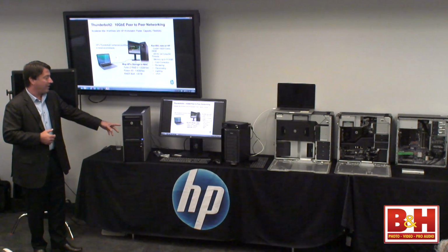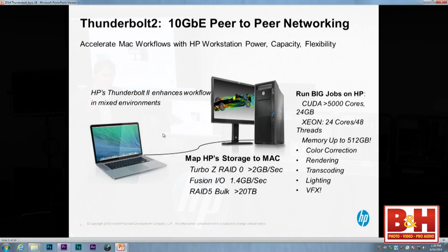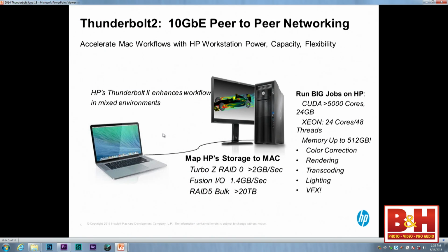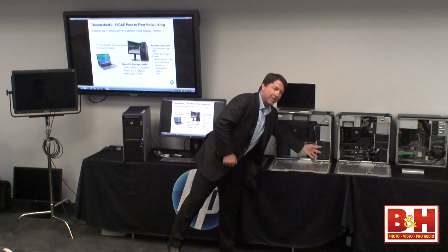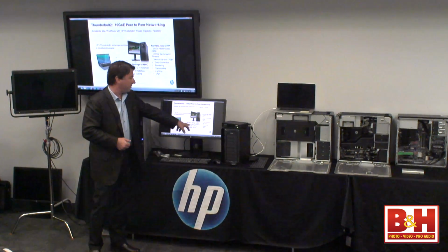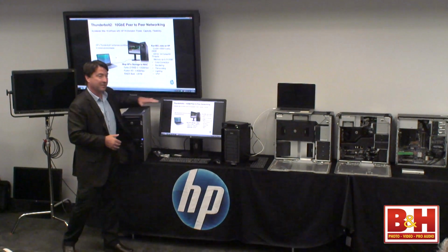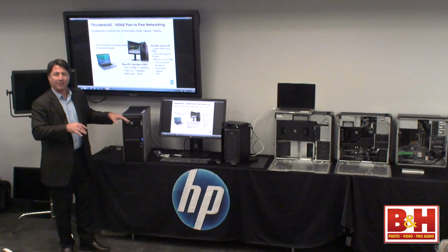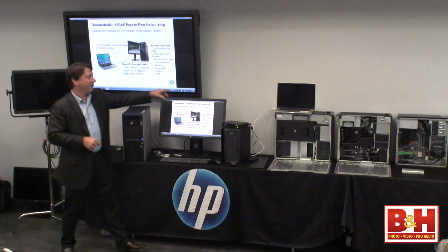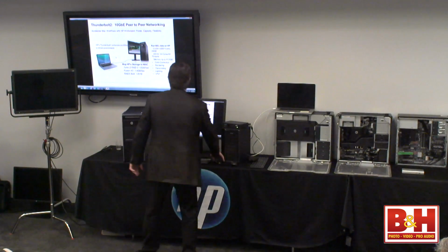The one we have today, you'll see, Abba will show you, we actually have a Turbo Z drive. This is a new drive introduced by HP, which is a high performance PCI storage card, up to about 2 gigabytes per second. We've got a RAID 5 volume, so in these drives we have 4 large drives rated together for RAID 5 for data protected storage. And then we even have what's called a Fusion I/O card, if you've heard of those. Those are also very high performance flash memory cards. So we have all 3 of those in this system, and Abba will show you that he can actually access them and run off of them from the MacBook Pro. So interesting workflow enhancement that we think is going to be very popular.